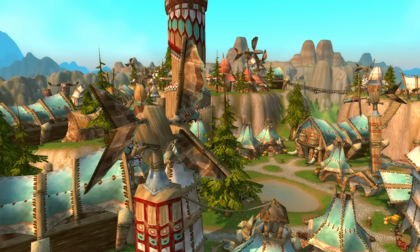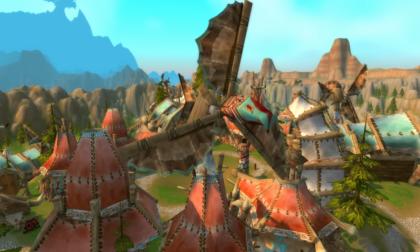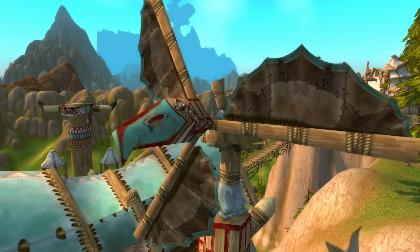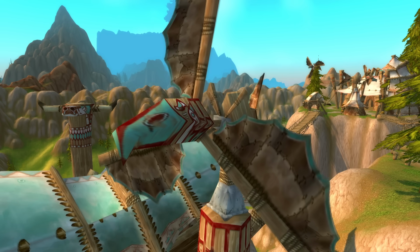Number 3 are the Thunder Bluff windmills, and these are actually the windmills that inspired me to make this pointless top 10, because I was in Thunder Bluff and I was like, dude, those are some cool windmills, right? You got the big eagle head. I just keep saying eagle for a lot of these birds. I think it's eagle. I don't know.